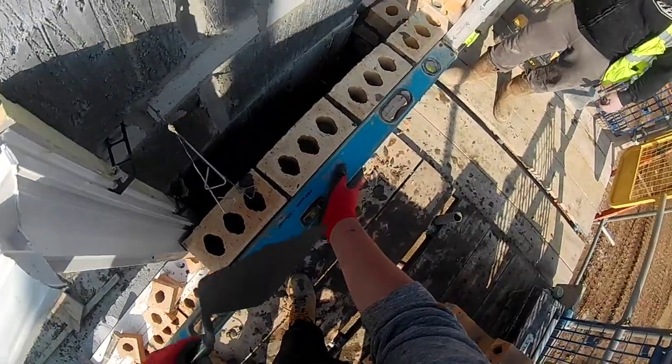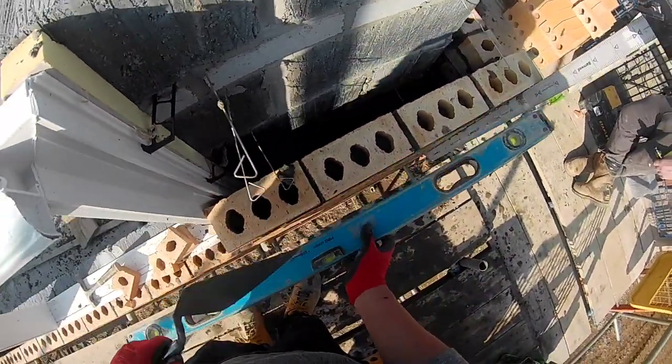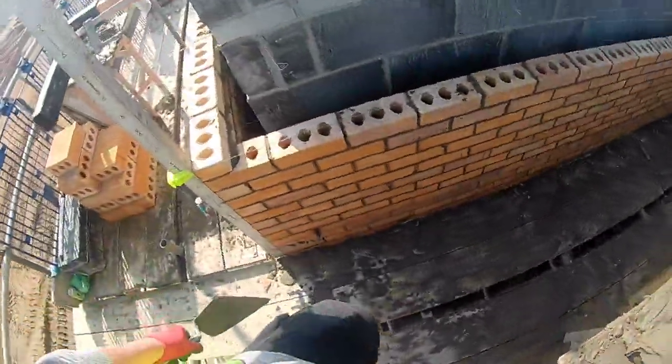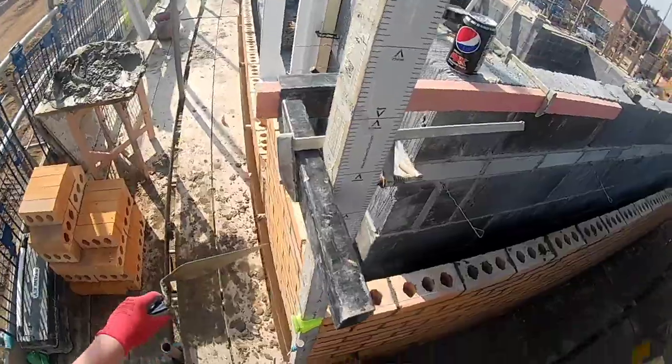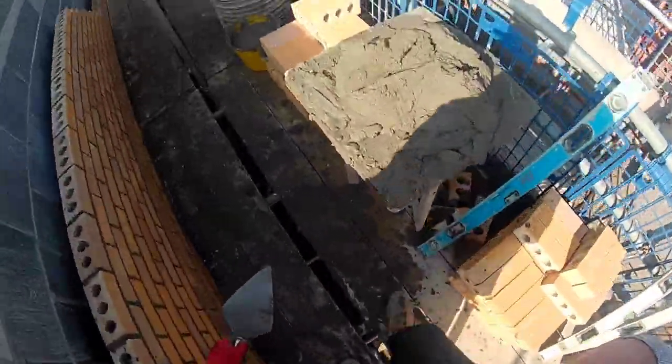You can make your perps a little bit tighter. You just find everything works a little bit better when you set the brickwork out first. So it is one. But I do like the fact that when your frames are already set in like this, it is a nice lift when everything's set out like this. It's really good. You just measure down from your frame, away you go.